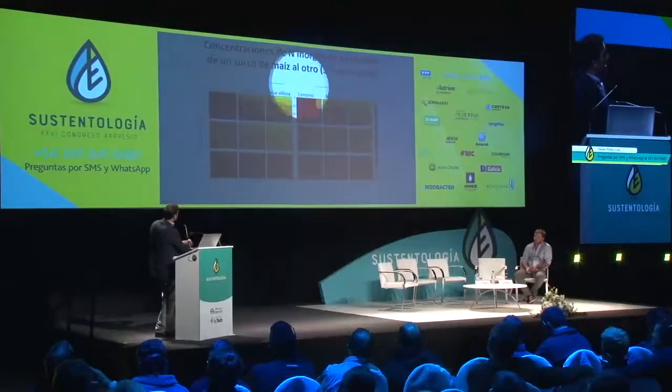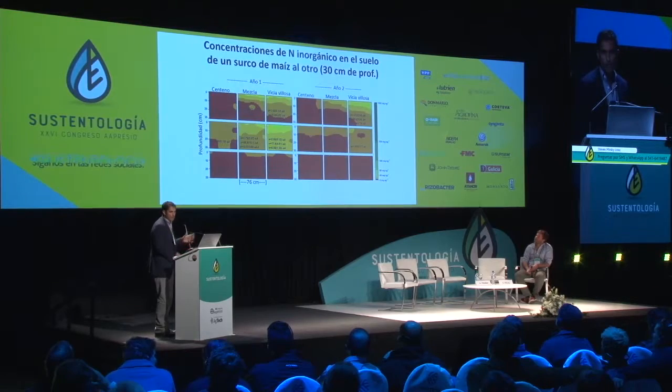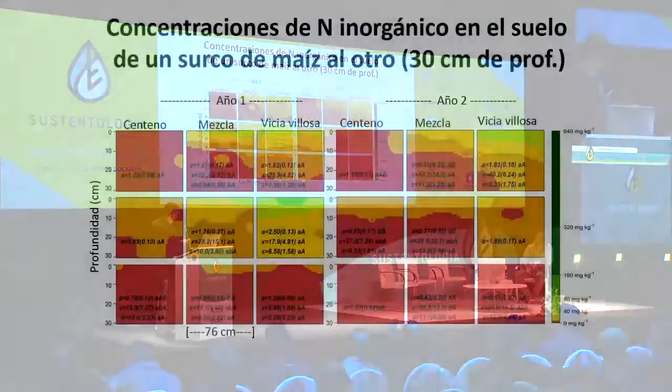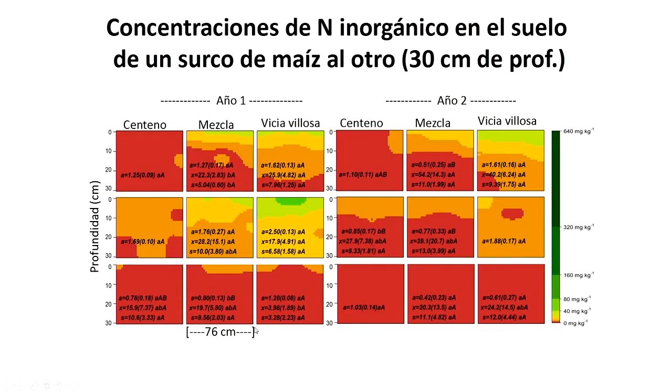Now let's look at what's going on in the soil. These are two different years, so year 1 and year 2, and this is soil inorganic nitrogen in the profile of corn, maize, at 30 centimeters deep, and right here, this 76 centimeters, this is corn row to corn row. So you're looking at, this is a corn plant, and here's a corn plant, and we're looking at what the nutrients look like between them in the soil profile, 30 centimeters deep.